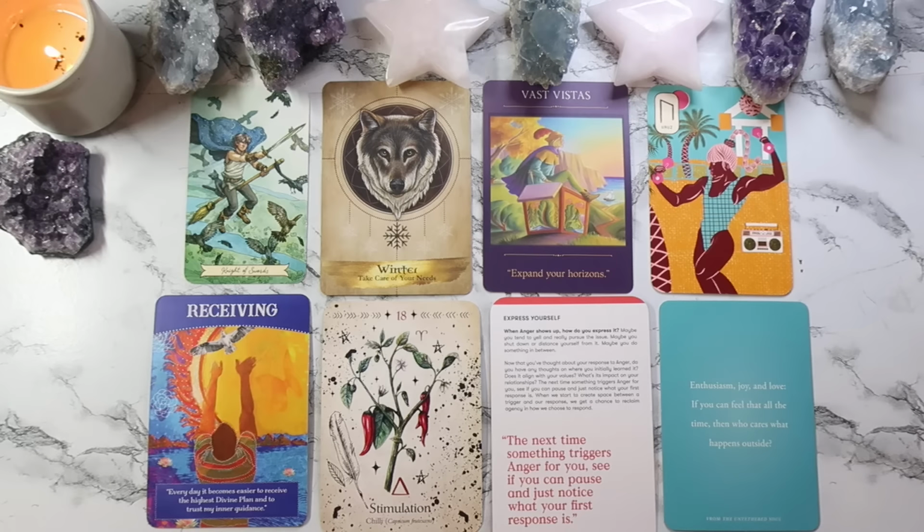And it may not make sense right now, but maybe a few months, years down the line, you're going to look back and be like, huh, interesting. Me allowing other people to just hold me up throughout my journey, it's going to be of benefit to all. Because in the way that we feel good when we help other people, they feel really good when they help us too. So yes, that is what I want to say with the receiving card.